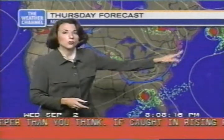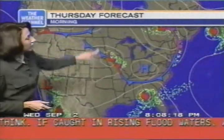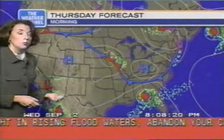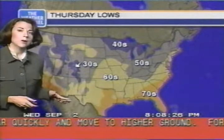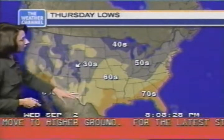Cold front moving through the northeast, some showers with that perhaps. And then into the Midwest, it looks like around Des Moines and Rockford, Illinois, we could be dealing with some wet weather. Now, north of the front, cool temperatures. South of the front, still kind of warm and muggy, particularly from the mid-Atlantic through the southwest.